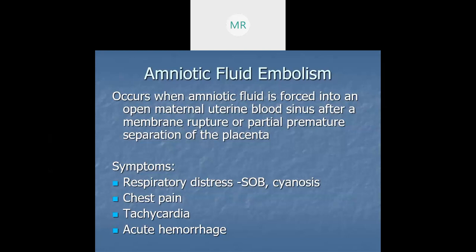The clinical picture is dramatic. We don't want amniotic fluid in the maternal circulation. What is happening here usually occurs during labor. Just like the definition says, it occurs when amniotic fluid is forced into an opening in the maternal uterine blood sinus after membranes rupture, or with partial premature separation of the placenta. Amniotic fluid is forced in where it's not supposed to go. It went into the circulation, and of course it's going to cause pulmonary artery constriction. So it usually happens during labor, if it's going to happen.